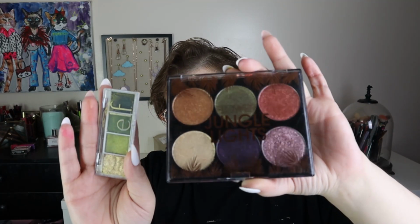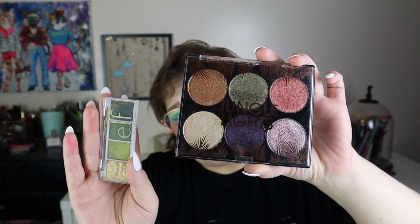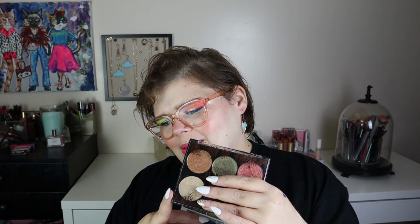So I picked up the Flower Beauty Jungle Lights palette and the e.l.f. Bite Size in the jalapeno palette, or the hot jalapeno, whatever. So a quick warning, if you're going to buy this palette, it often shows up broken. For some reason, I decided to get two of them when they were doing buy one, get one 50% off. One came broken, the other came unbroken. The gold in this palette came broken.